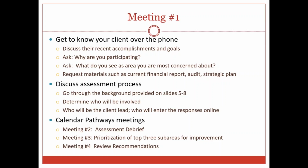So we will post these slides on Basecamp so that you have access to them if you need a little bit more background information to share. If they have questions about the assessment, help them figure out who it might make sense to participate in the assessment, as well as who might make sense to participate in the decision-making process in the third meeting, and then who should be a part of the recommendations when you get to that point and are ready to send them on their way.